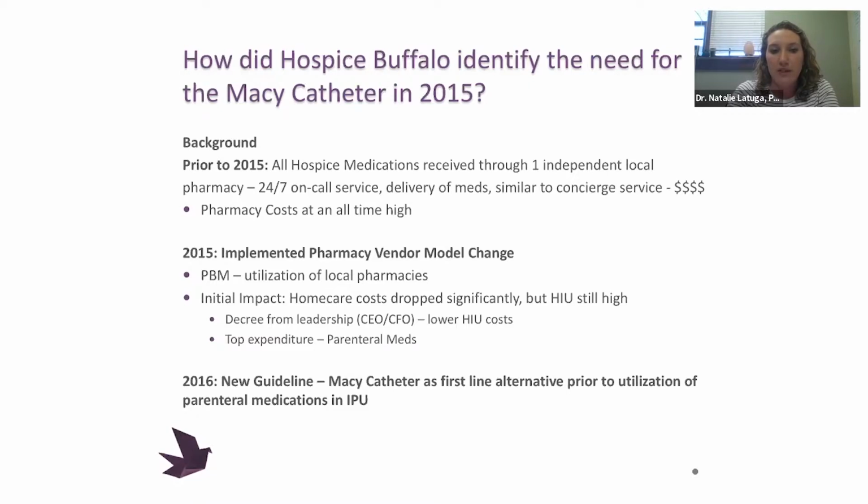Right, yeah, so in 2015, we had actually made a pharmacy vendor change over to a pharmacy benefits manager model and using community pharmacies. Originally, we had used one local independent pharmacy to supply all of our pharmacy needs, which really ended up being very much a concierge service and very, very, very expensive. In order to cut those costs to be able to provide our services, we went to the pharmacy benefits manager model. And when we did that, we lost all that 24-hour on-call service that was really heavily used, and the Macy Catheter was really a good option for a safety net for the nurses in the home when symptoms were out of control, and we didn't necessarily have immediate administration or immediate access to medications in the middle of the night or on weekends and holidays like we were used to.